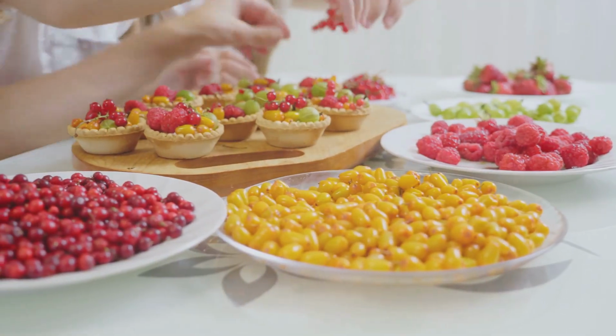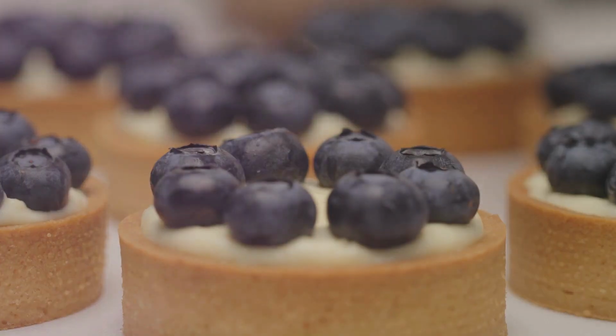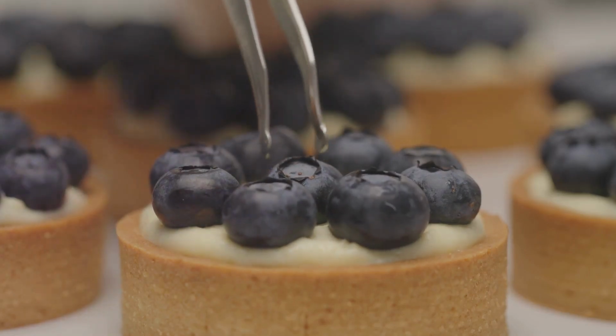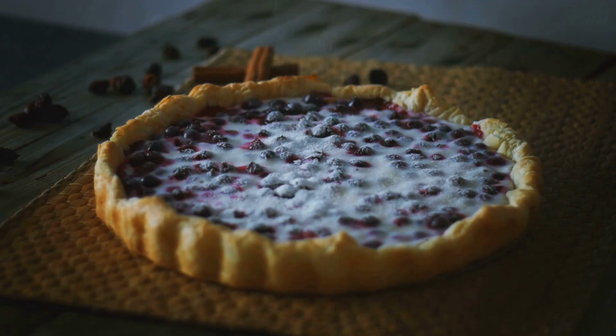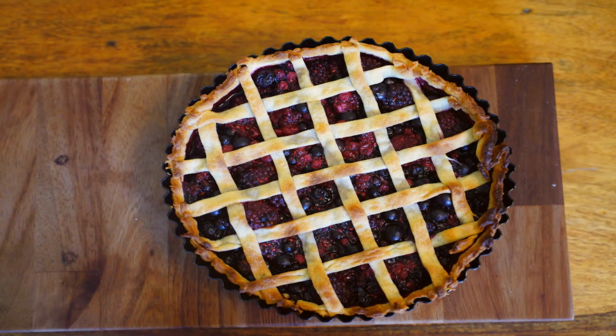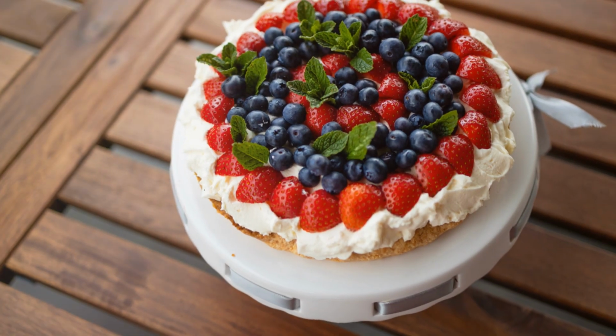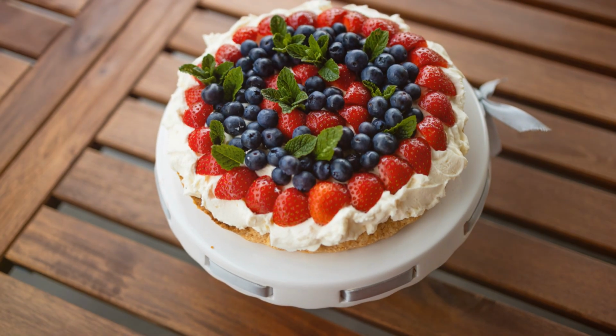While the dough is chilling, let's prepare the filling. We'll combine fresh or frozen berries with sugar, cornstarch, and a squeeze of lemon juice. The cornstarch will help to thicken the filling as it bakes. Roll out the chilled dough and fit it into a tart pan. Prick the bottom of the crust with a fork to prevent it from puffing up during baking.